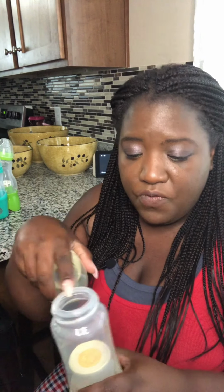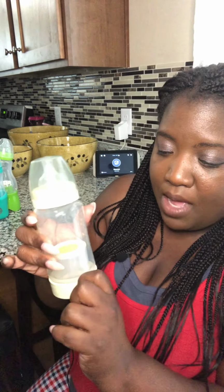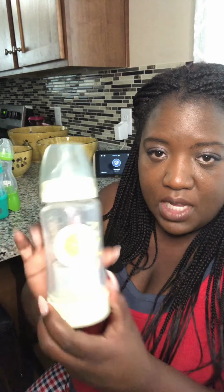You go ahead and take your top off. You fill the desired amount of water. When it's time to feed the baby, you push the bottom. It pops open. Shake, shake, shake, and it's ready to feed.